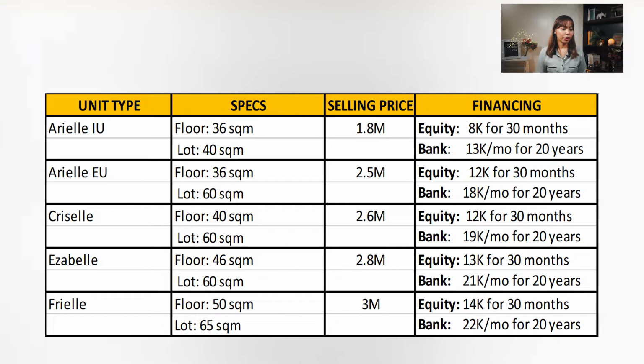Okay, so I'll be flashing the table summarizing the specs, the selling price, and the financing. As you can see here, I've arranged it according to price. So Ariel is first, the most affordable at 1.8. Next, we have the Ariel end unit at 2.5, Chriselle at 2.6, Isabel at 2.8, and Frial at 3 million.